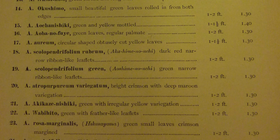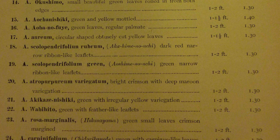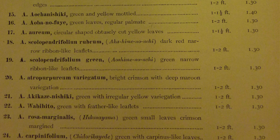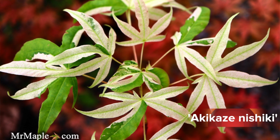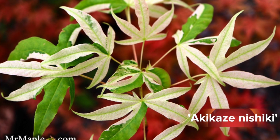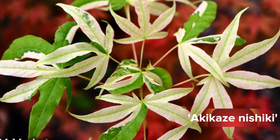And then 21, Akikaze nishki. And it doesn't say on this list the truncatum like a lot of people in America often mislabel it. In Yano's book, it labels Akikaze nishki as a pictum dissectum. Yeah, I think that's probably even closer to the truth.